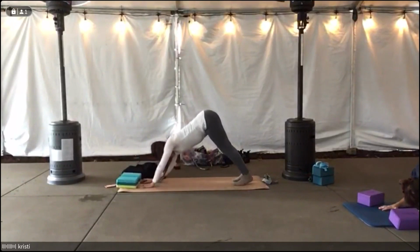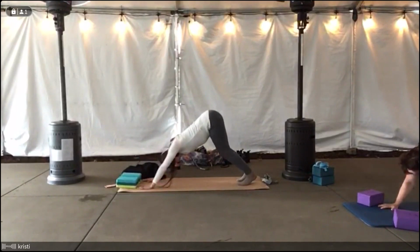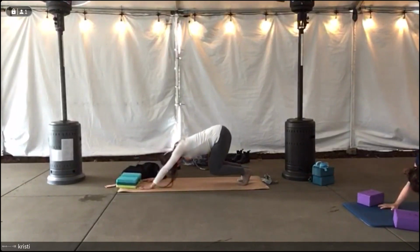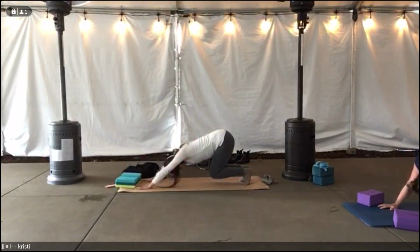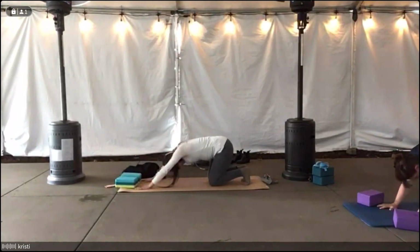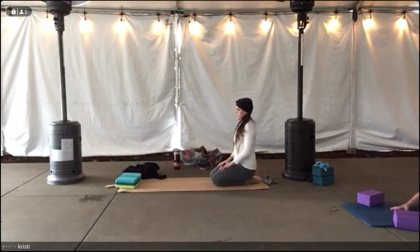Good, then back to downward facing dog. And now turbo dog. So turbo dog, you're going to bend your knees generously and bring them till they're just hovering over the mat. As close as you can get. And hold. You're still keeping your downward dog shape, so your chest is still aiming for your thighs. Good. Then lower your knees all the way down. Sit back on your heels and take a breath. Good.